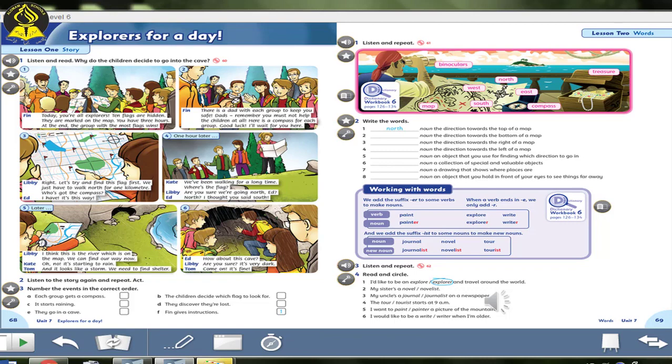Fine. And we studied the word also. They took with them a compass and the map. They wanted to find the hidden flag. They wanted to discover, explore, find out the hidden flag. And they took with them binoculars. Binoculars, compass, map. Binoculars to see things far away. And they went to different directions.